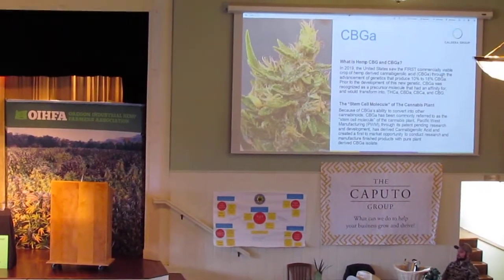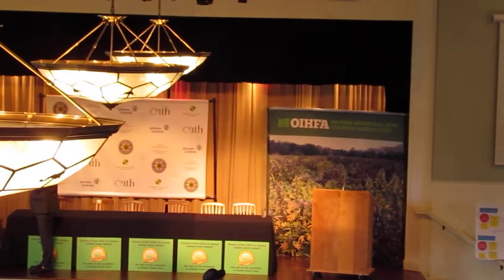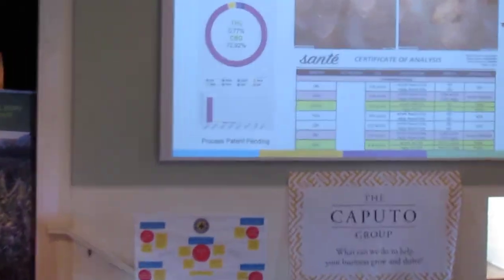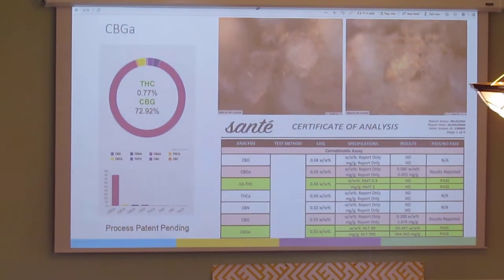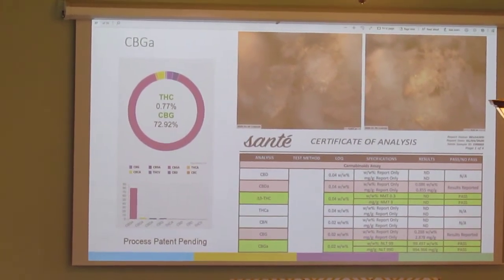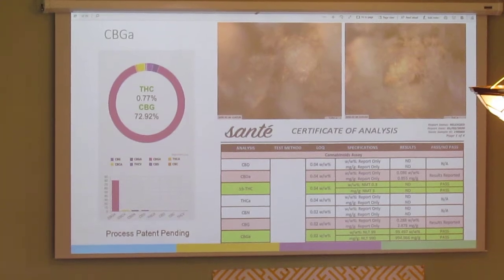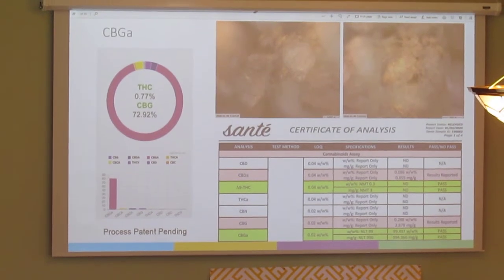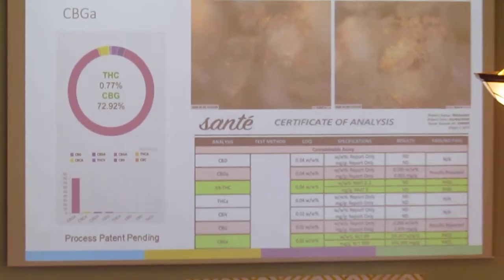We are able to collect this out of a CBG plant here, and this is how it looks. After extracting, this is THCA actually, so it's virtually free of delta-9. This is CBGA mainly, as you can see here. Very high, and this is how it comes out of the machine. Then we have a proprietary process, which is also patent pending, and then we get this isolate, CBGA isolate, and under the microscope you see these crystals.